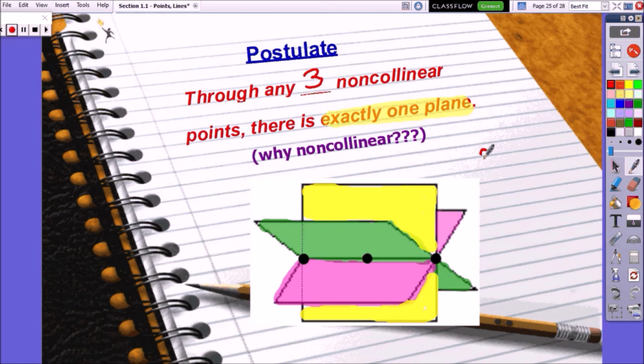So let me just show you a quick example here. Let me just draw three non-collinear points. And so we could say, hey, your computer screen or your phone screen contains all three of these non-collinear points. So we have exactly one plane there. Your screen is one plane. Could you take a piece of paper and touch all three of those points, and it wouldn't coincide, it wouldn't be really on top of your screen?